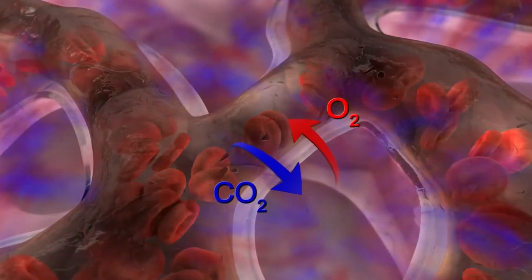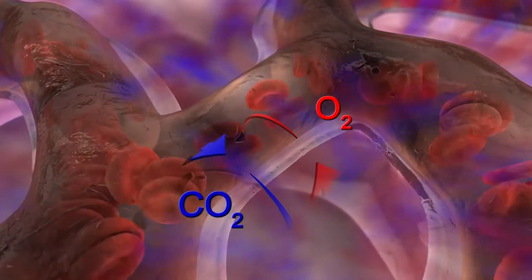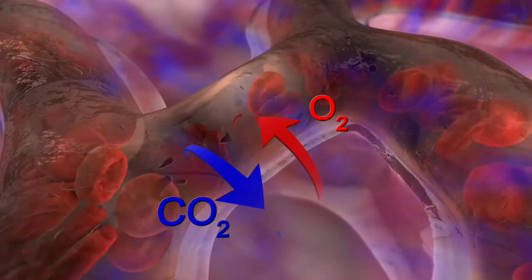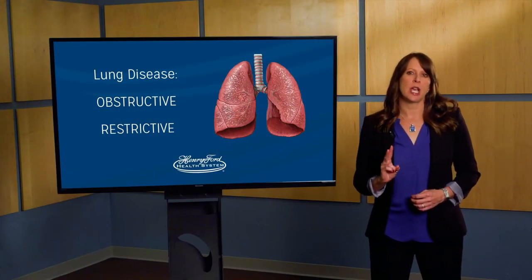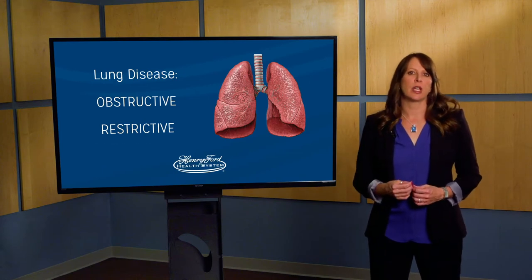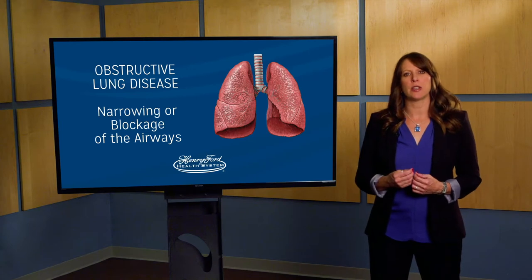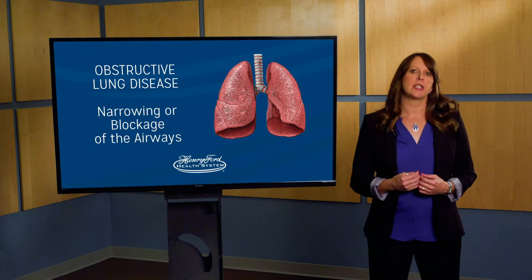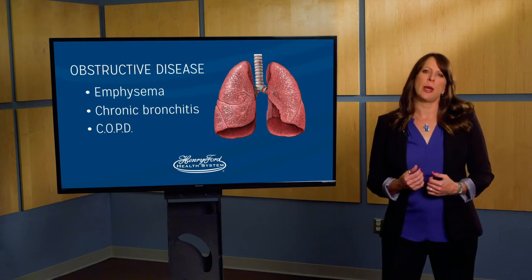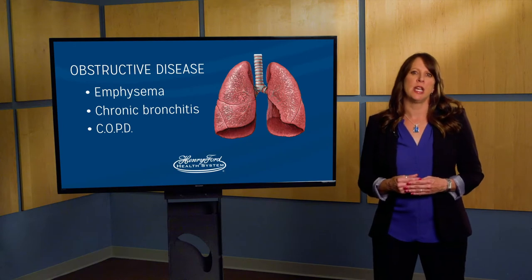When your lungs become severely damaged, it affects the amount of oxygen and carbon dioxide your lungs can exchange each time you breathe. Lung disease is usually divided into two categories, obstructive and restrictive. Obstructive lung disease causes a narrowing or blockage of the airways and the respiratory system, making it hard for air to move. Illnesses related to obstructive disease are emphysema, chronic bronchitis, and chronic obstructive pulmonary disease, commonly known as COPD.